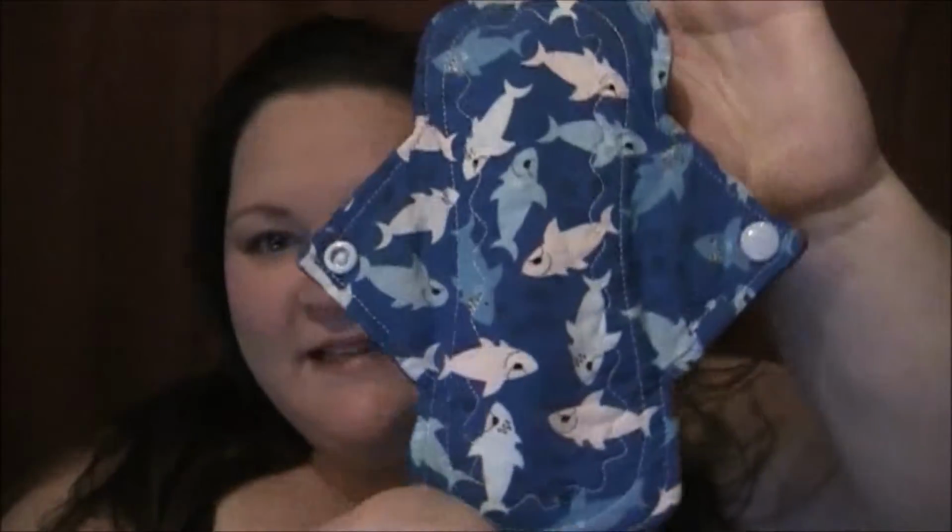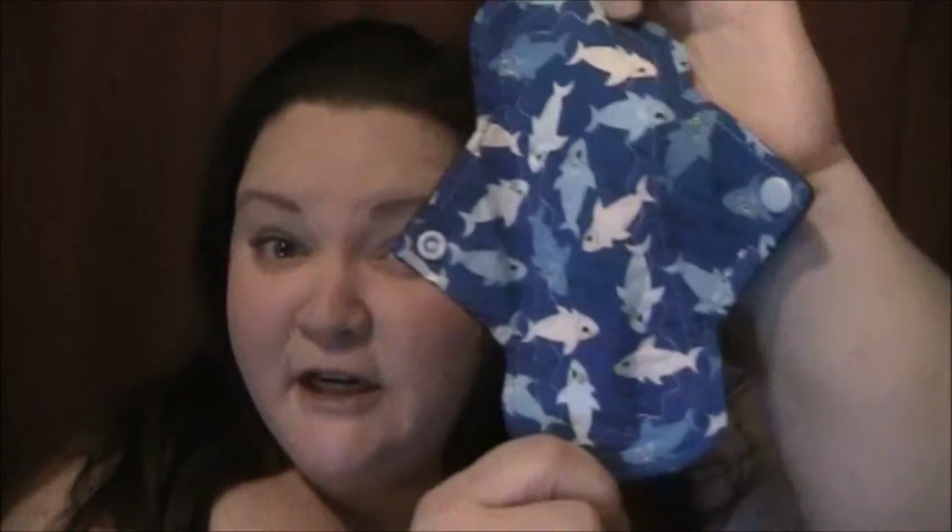I love this one because it's sharks, and I just love the thought of bleeding on sharks. I have some that are just regular size. I have some that are 10-inch, more for a heavy day. I have some other types of little panty liners. These are the ones that are bathing suit topped.